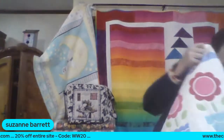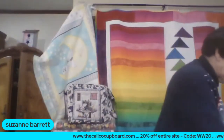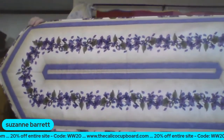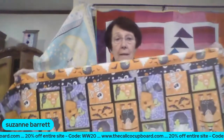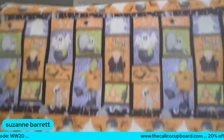Here's another table runner. This happens to be a kit that we have available, very springy. And this is the pattern from the Easy Stripe Table Runner. Again, quick and easy border print. Don't forget, we still have Halloween coming. This is an easy table runner or bed runner made using the blocks. And then take part of that border print, put it across the top and the bottom.